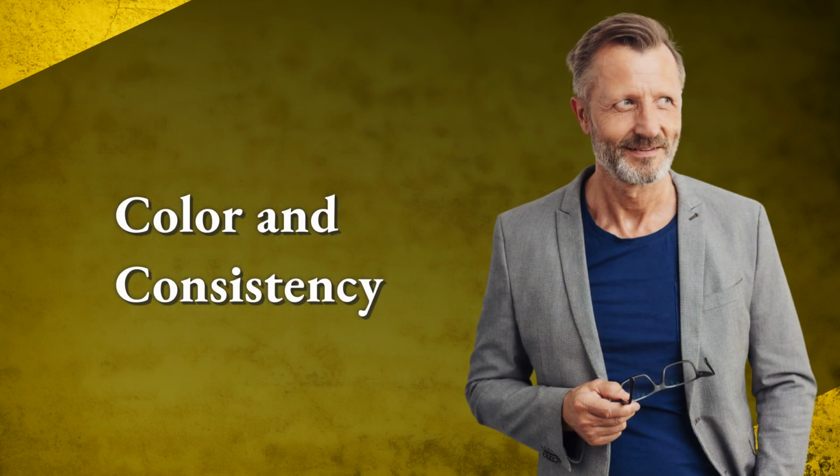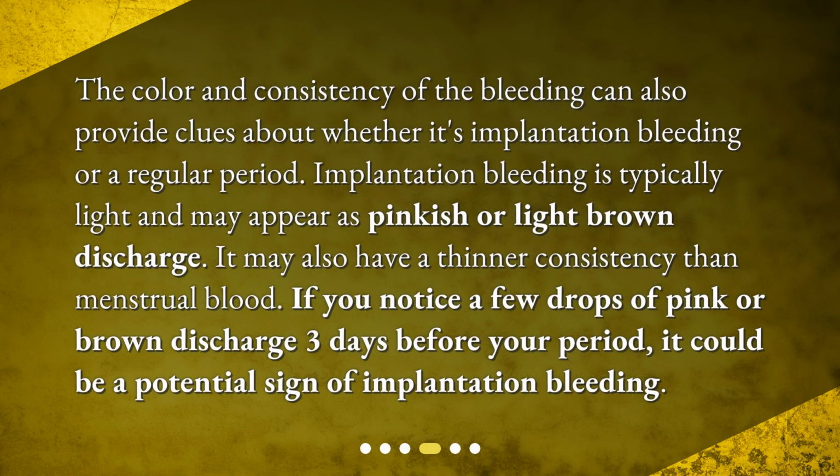Color and consistency. The color and consistency of the bleeding can also provide clues about whether it's implantation bleeding or a regular period. Implantation bleeding is typically light and may appear as pinkish or light brown discharge. It may also have a thinner consistency than menstrual blood. If you notice a few drops of pink or brown discharge 3 days before your period, it could be a potential sign of implantation bleeding.